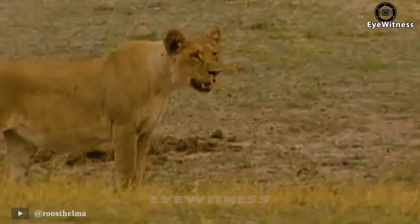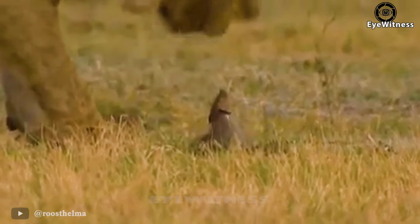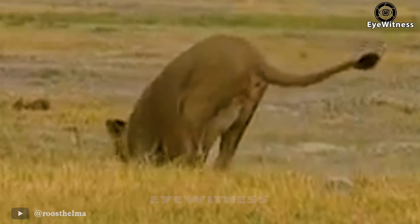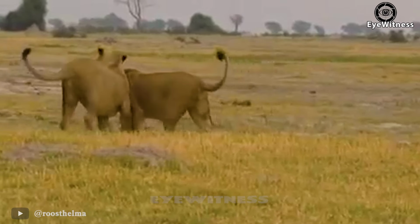The mongoose deceived the lion and took the opportunity to run away, but was discovered by the lion and caught. Seeing that the nest was near, the mongoose tried to attack the lion and quickly hid in the safe nest.